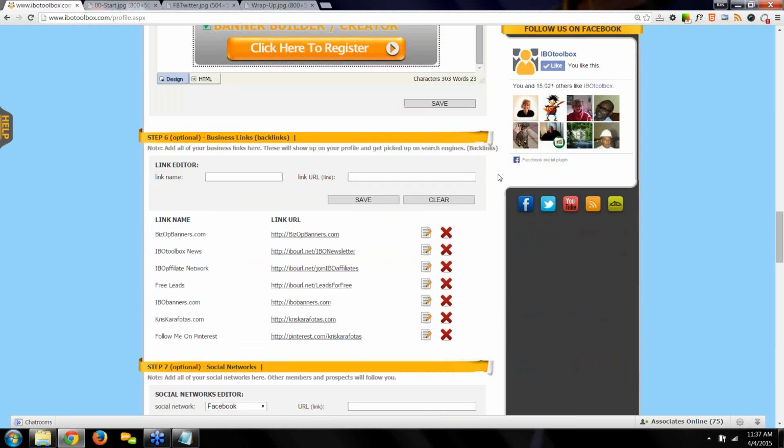Step six is business links or backlinks to your profile. You want to simply enter in the link name and then the link URL and click on Save.